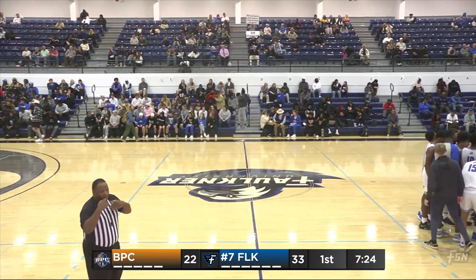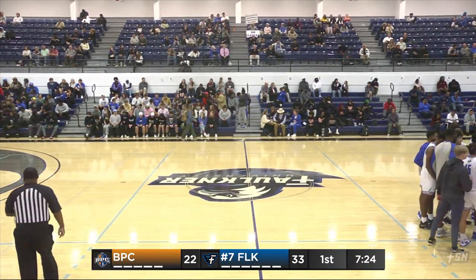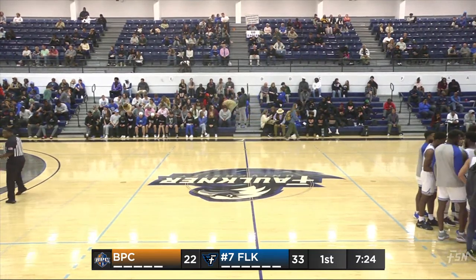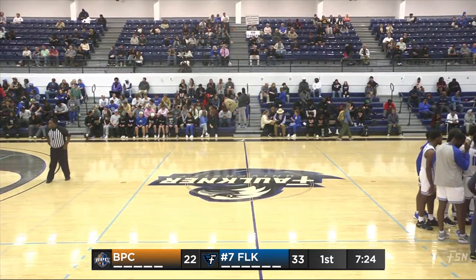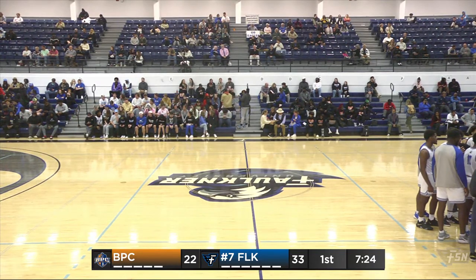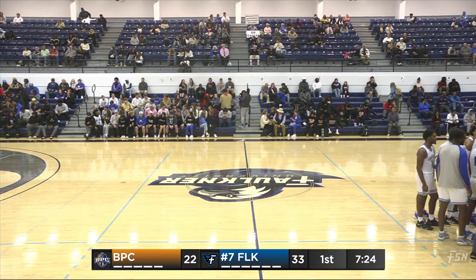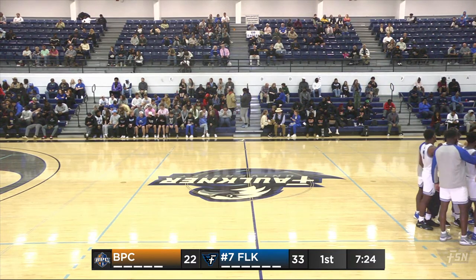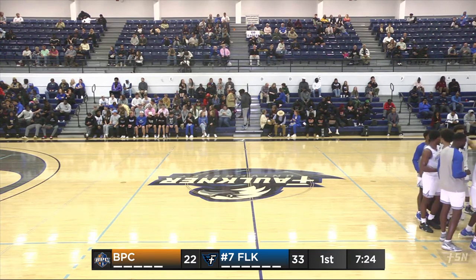What I'm so impressed with so far is the intensity and effort on both ends of the floor by them. What they're doing to get back in transition, both ends of the floor, very impressive. Really what this lead is, it's coming from their turnovers. Just a little sloppiness with the ball. Already 12-0 is the advantage for points off turnovers for Faulkner, and that's really where we're at this point.